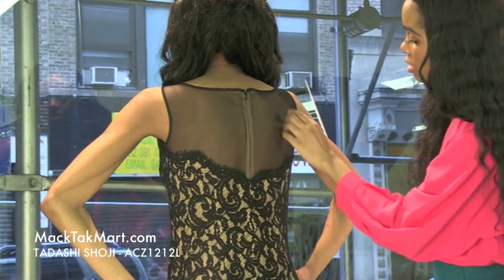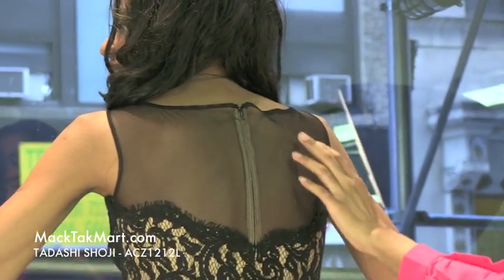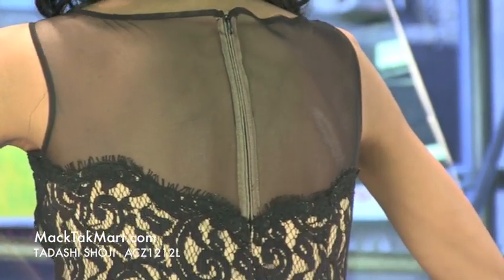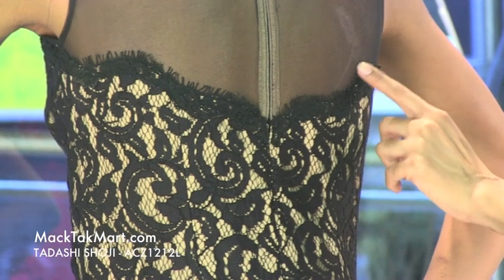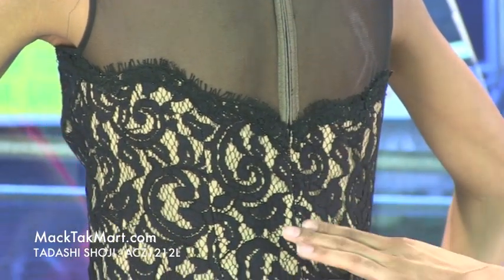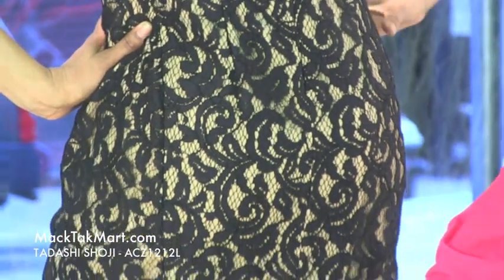the zipper is somewhat invisible. It starts here at the higher end of the back, and the back is completely sheer, showing a nice, very hint pop of skin. It's very nice. And again, the scalloped border here touches the midsection of the back, and the lace work is all throughout the body of the dress. It's absolutely gorgeous, much movement.